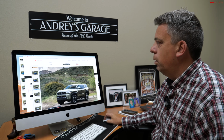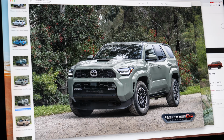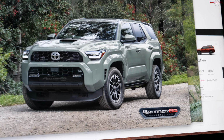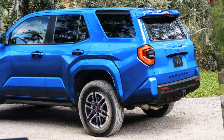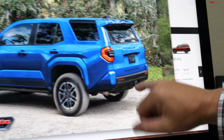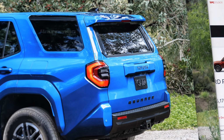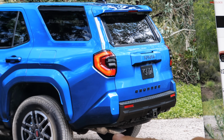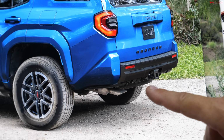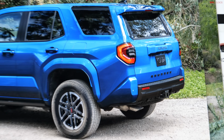Before I get there, let me show you what the forum did for the TRD Sport. So slightly different wheels, slightly different style. We have a couple of views, including the rear view, and you can see that's where the hitch is, the latest style of the new 4Runner that Toyota unveiled. The tailpipe hangs down just a bit. I mentioned it in my previous videos about this. And of course, the spare tire is hidden underneath. And this is what this TRD Sport may look like.